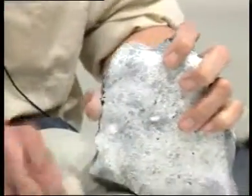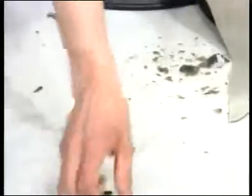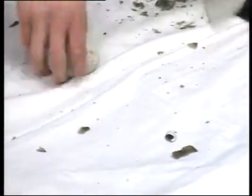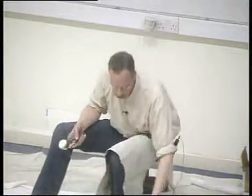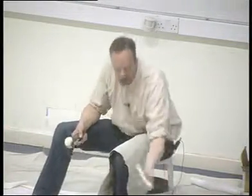So this should be enough at first for showing direct hard percussion. And you see all these little ugly flakes, they all are quite sharp. And now we come to the next part, which is the direct soft percussion. This is nothing more than using a piece of organic material.